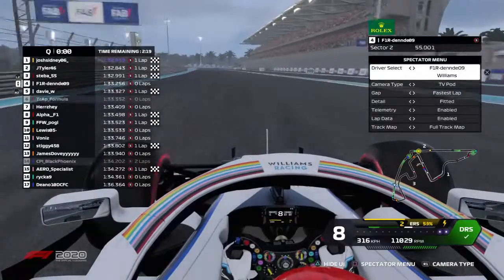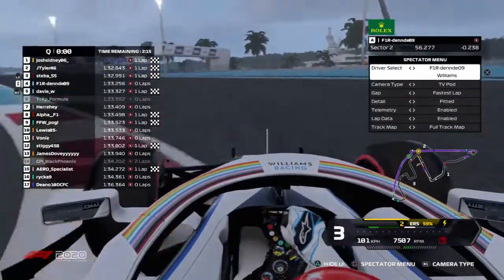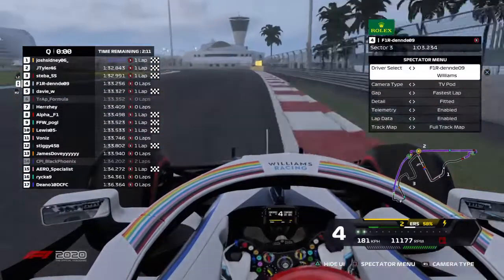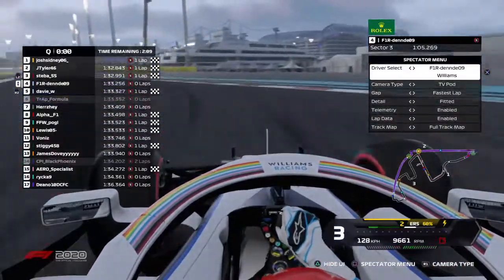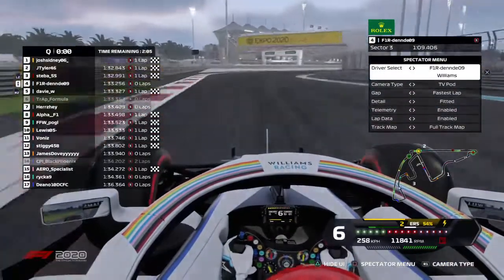Of course, his teammate being in P6, so the Ferrari driver's not bad there. Aero finishing P15 with a 34.272, but that is a purple Sector 2 from the Williams driver. Can they keep this up to take pole position off of Josh Sidney?